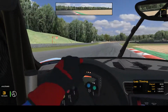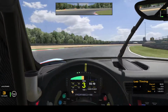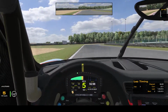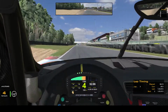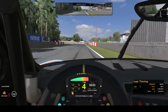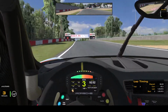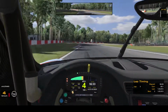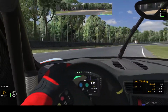First one was 2 fast laps with a very understeery front end in turn 1. Come on, car, bite. So yeah, as you can see, the back end does like to step out. That was too late. Nope, just about good. Got lucky with my braking there. You can hear me locking up every now and then.